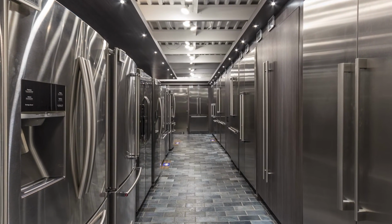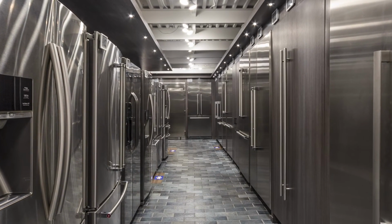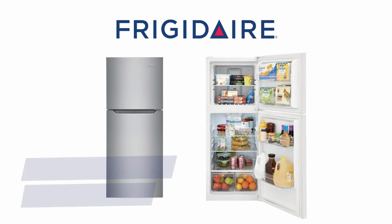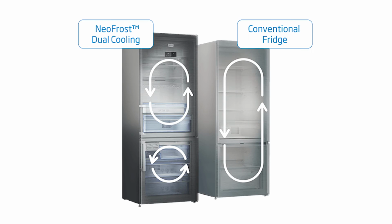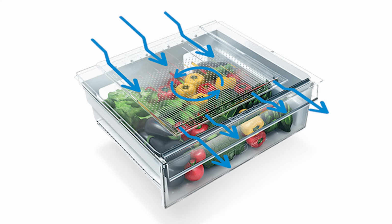However, if you're buying on width at 24 inches and don't care about panelizing or counter depth, LG and GE have an 11.1 cubic foot refrigerator at $899 to $1,049. Frigidaire will have their inexpensive 10.1 cubic foot top mount at about $700. However, Beko does have the twin evaporators, blue lighting, and EverFresh Plus crispers to keep your food fresher longer.